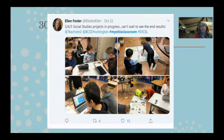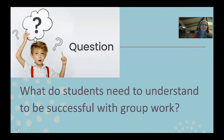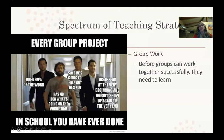Here are some examples, and I've just found these in different spots on social media. On social media, I am connected to a variety of sites from different schools as well as different teacher groups. So here you can see a social studies project in progress, and you can see the students look very actively engaged, working with one another. So here's a question: what do students need to understand to be successful with group work? We saw what they needed for a discussion. What do they need to be good at their group work?